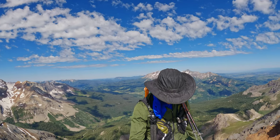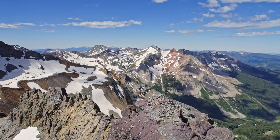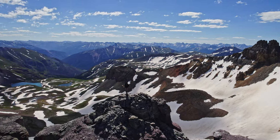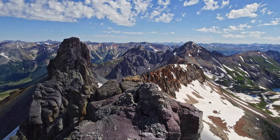Okay, well, I am definitely on a sub summit here of Pilot Knob, and it is wild. I had a little bit of class 4 climbing up the final kind of headwall dihedral thing, and it wasn't bad because it wasn't that loose. So I didn't really mind at all. Oh man, it is incredibly beautiful up here.